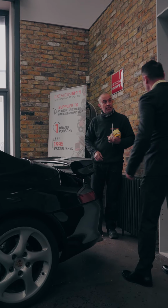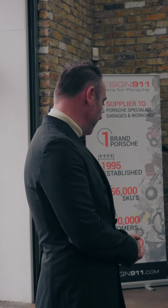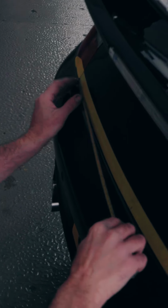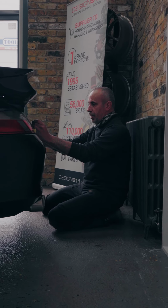So the parts I've done on the car, starting with the exhaust, it's a Dansk exhaust, twin box, with the flexi pipes. I've done the Brembo brakes and calipers. I've done a Bosch alternator, a Continental timing belt, spark plugs and coils, all OEM. I do have plans to upgrade the lights as well, so watch this space.